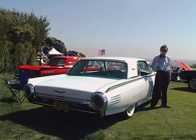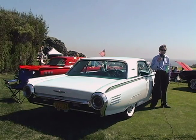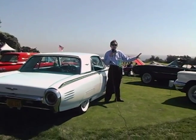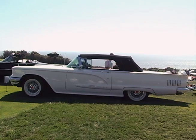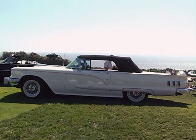As I mentioned before, this car was considered very radical, and if you see the 1960 Thunderbird, you can see the great difference from 1960 to this 1961.